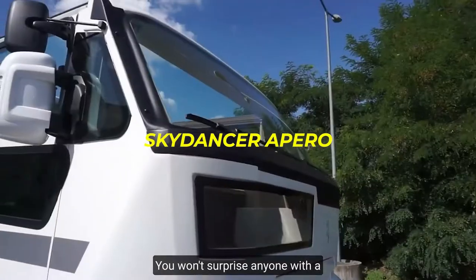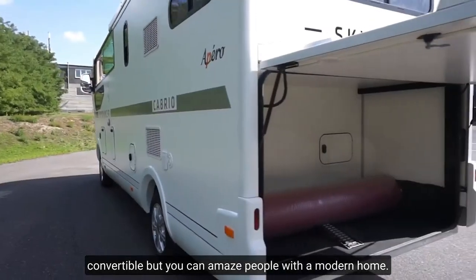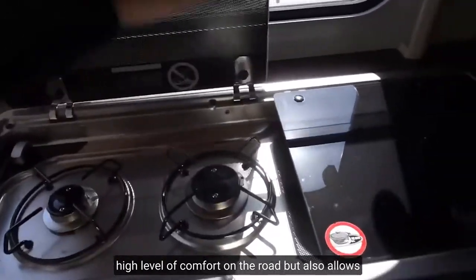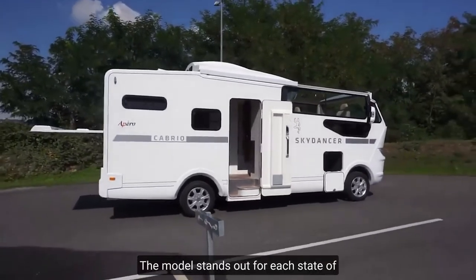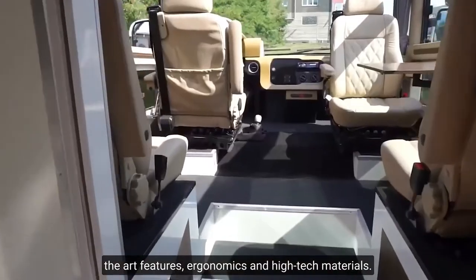You won't surprise anyone with a convertible, but you can amaze people with a motorhome cabriolet. Unlike other models, this one not only provides a high level of comfort on the road, but also allows you to fully enjoy the views around you. Each car is made to order. The model stands out for its state-of-the-art features, ergonomics, and high-tech materials.